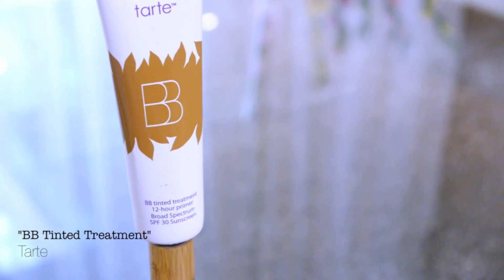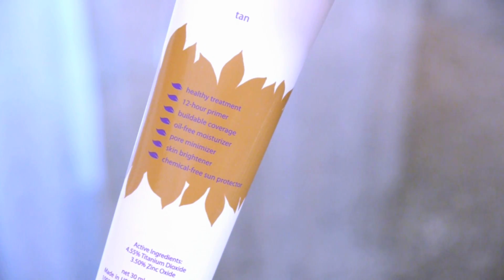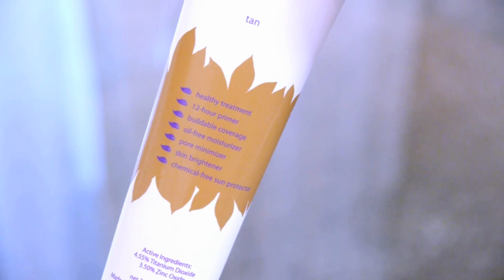Alright, so moving on to foundation. A few weeks ago, I started to use this Tarte BB cream. It is so light on the skin and it covers nicely. It leaves a nice feeling on your skin, like it doesn't feel heavy or cakey or anything like that. And since it's a BB cream, it's not full coverage, so it gives a natural finish. It also has a primer built into it. It's oil-free, and it says that it's a pore minimizer, skin brightener, and chemical-free sun protection.